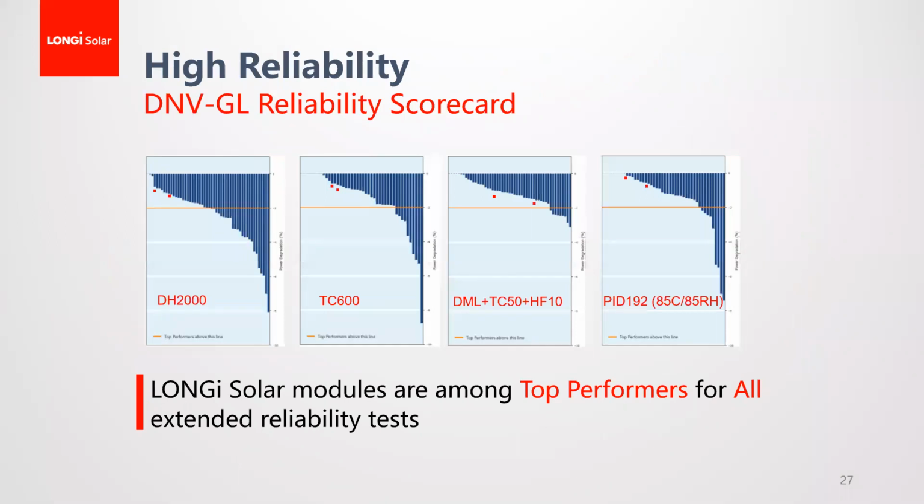We are very keen on not only having a module perform with a higher power output, but also with good quality and reliability. This is a summary of the DNV GL published reliability scorecard, released annually. Every year we send a few modules to participate in this PQP program, and our modules are consistently among the top performers for all extended reliability testing. Here we list a few of them.